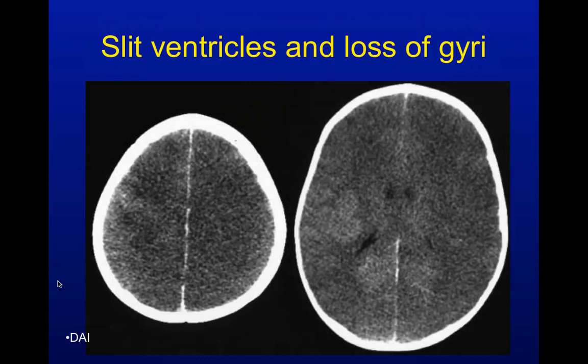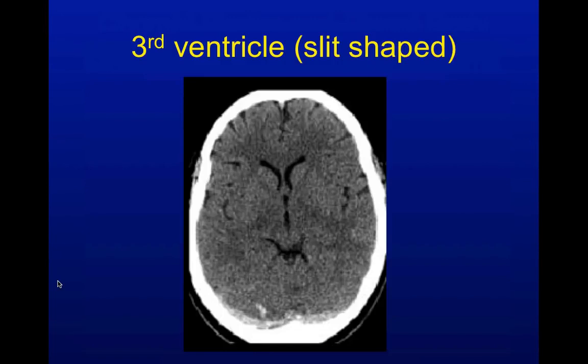All right, slit-like ventricles, loss of gyri. This is typically going to be something from diffuse axonal injury, which you'll see with rapid deceleration injuries. So car accident, person versus bridge pillar going 60 miles an hour, where the brain goes from 60 to 0 instantaneously. Brain doesn't like that, it swells up. You think a neurosurgeon is going to be able to put a ventriculostomy drain in there to check pressures? No. Okay, very poor prognosis. It's like everything in there has been rattled around and jarred and is swelling and going to die in pressure.